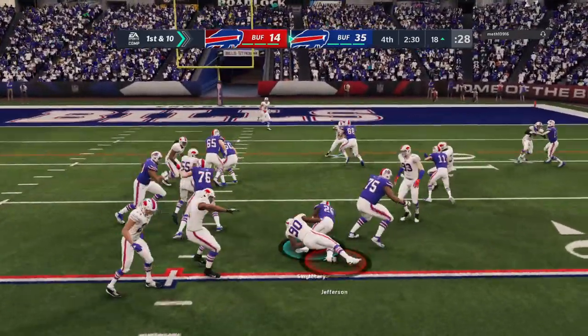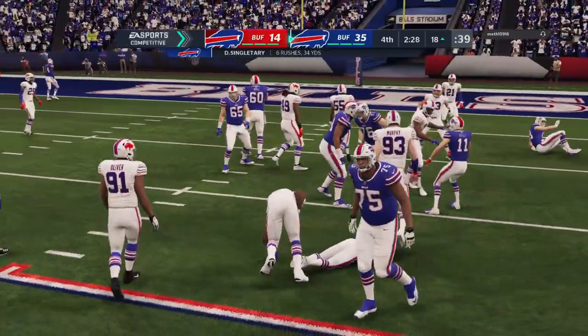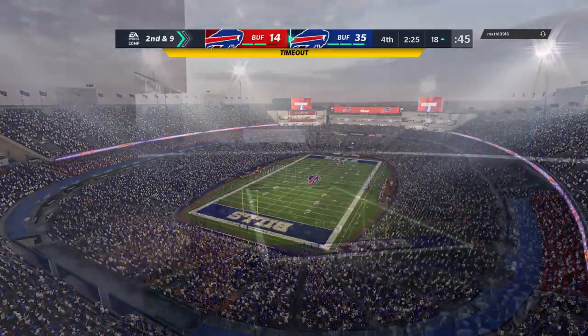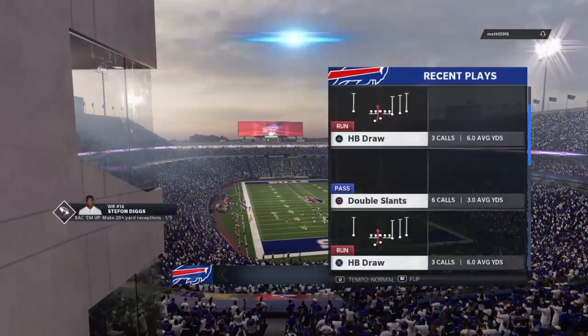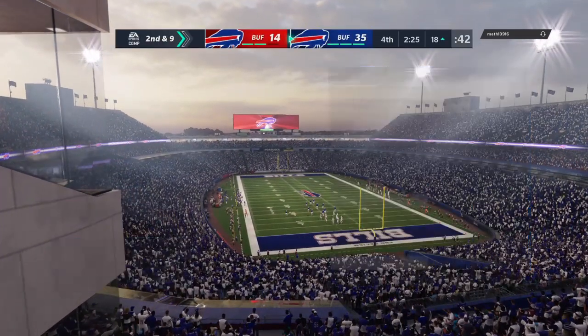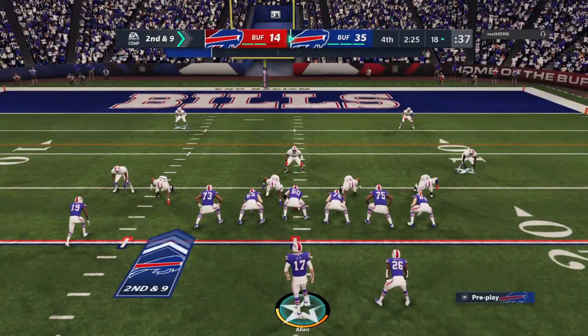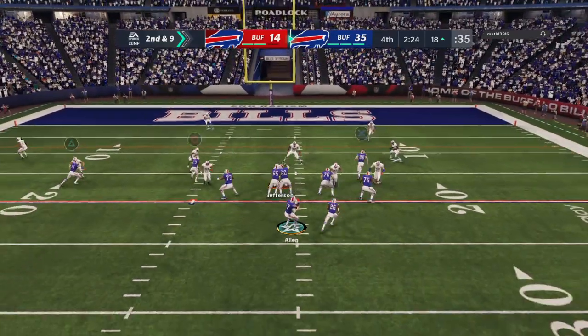They'll run a draw now with Singletary. And he'll get this down only to the 18. Just a yard on the pickup there, and it'll bring up a 2nd and 9. And now, defensively, they're going to burn their first time out. Remember, they get an extra time built in coming up here shortly at the 2-minute warning.